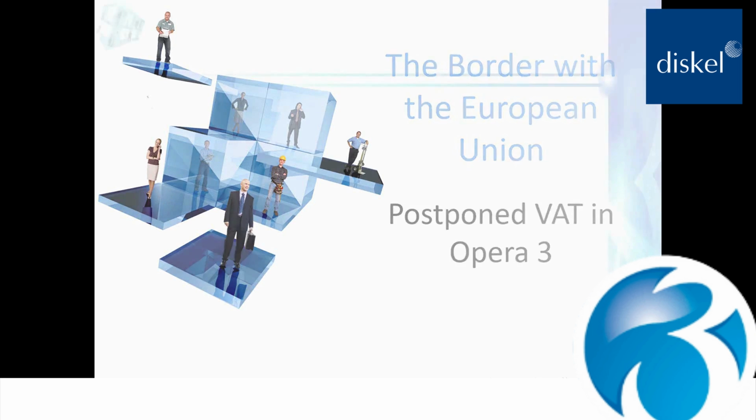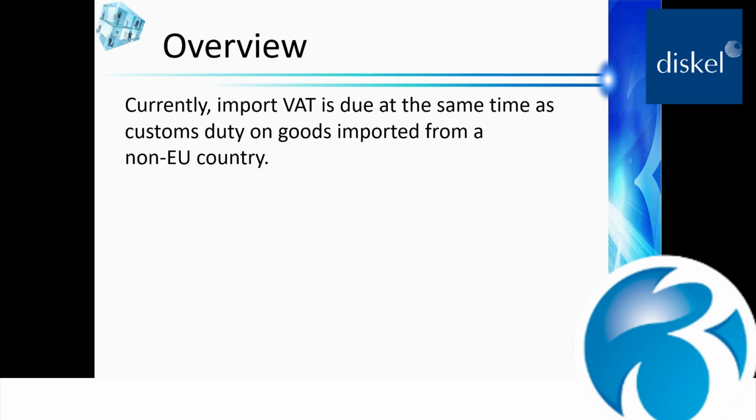Pegasus. Currently, import VAT is due at the same time as customs duty on goods imported from a non-EU country. This is usually on or soon after the goods arrive at the UK border and on release of the goods into free circulation. Now, although payment of the customs duty and import VAT is due immediately, it can usually be deferred to the 15th of the following month by using a duty deferment account.